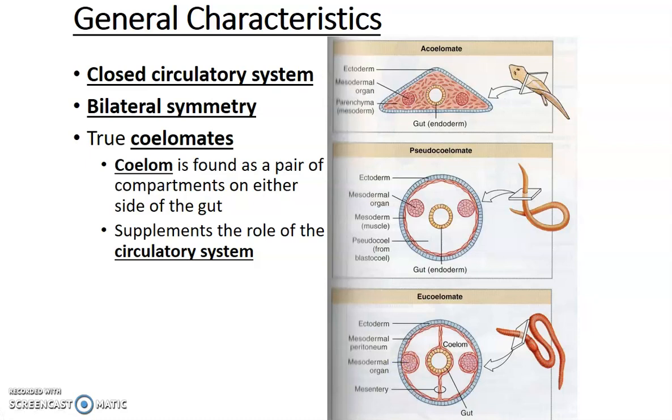Moving to the very beginning of our general characteristics, we are keeping the closed circulatory system that we found at the end of the Mollusca phylum. In our cephalopod class, if you remember back to that, we had the octopus, the squid, and the nautilus, that were awesome predators, moved really fast, had great speeds, jet propulsion, and they needed a closed circulatory system in order to provide direct delivery of oxygen and nutrients to their muscles. And we're keeping that. We are not losing the closed circulatory system here.